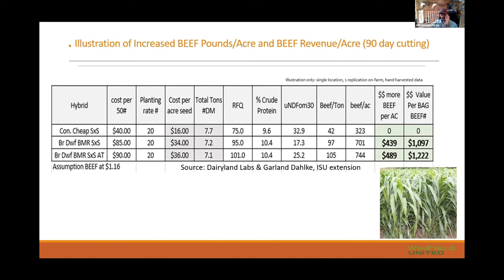The seed price is actually a little over double per bag. We're going to plant the same rate, so we're going to have double the cost per acre to plant it. At the end of the day, when we boil all this down on undigestible fiber, how many pounds of beef can we produce per ton? Take that times tonnage, which is very similar.